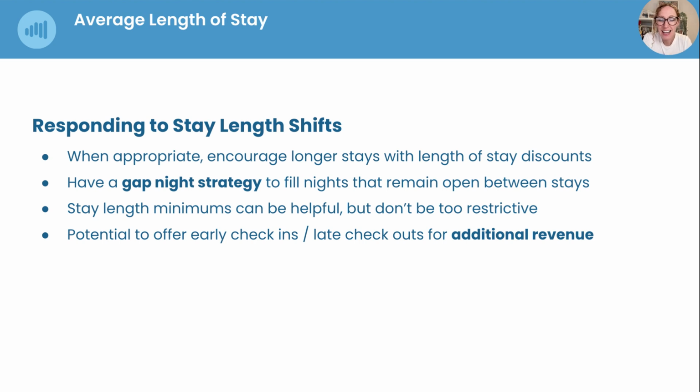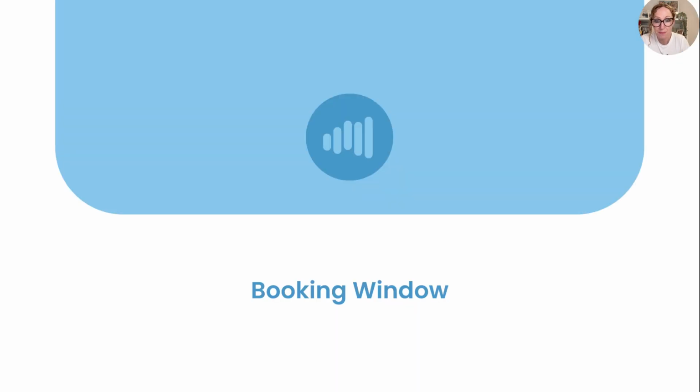And again, just what I was saying, if we are seeing gaps, if we are not seeing the full 7 nights in peak season, or you want to try and encourage people through, then having that gap night strategy or offering those early check-ins or late checkouts for additional revenue could form part of your strategy.